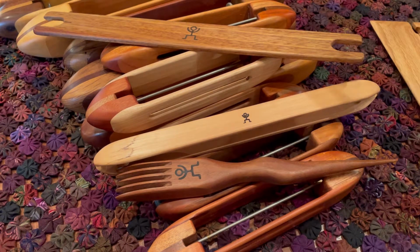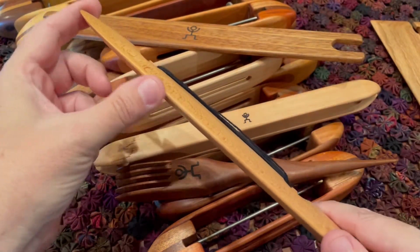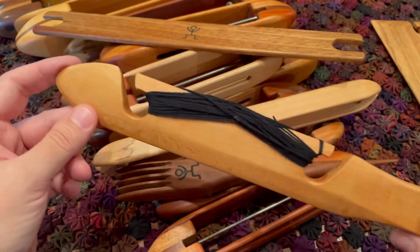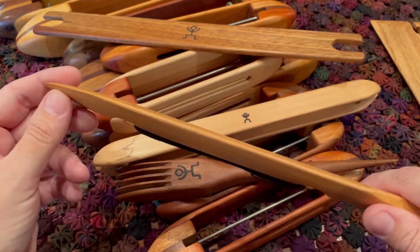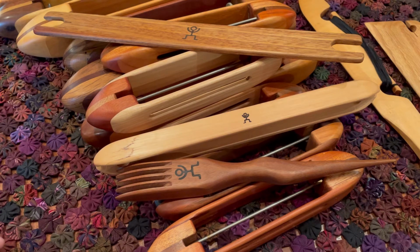Oh, I forgot one more. This is a weaving sword. Really great. It has a tapered edge on it, and you can kind of keep the yarn here, and it's really good for belt weaving, ankle weaving, that kind of stuff, backstrap weaving. So it has the beater. This is the beater edge here. So those are some of the Little Man shuttles.